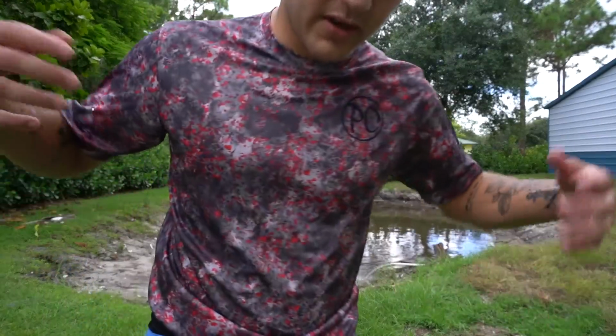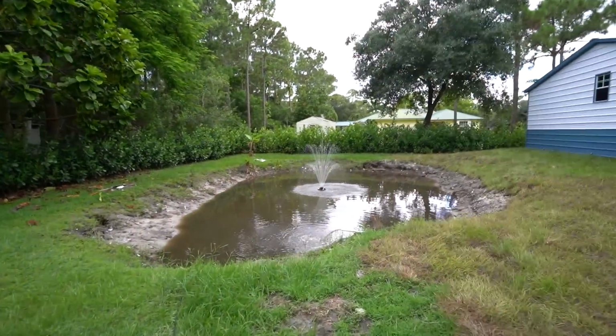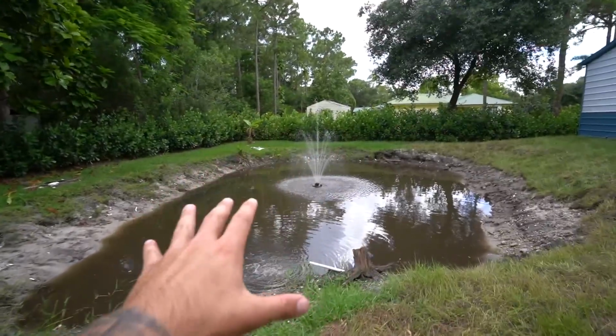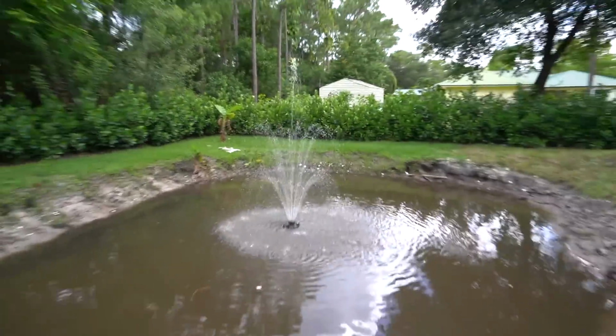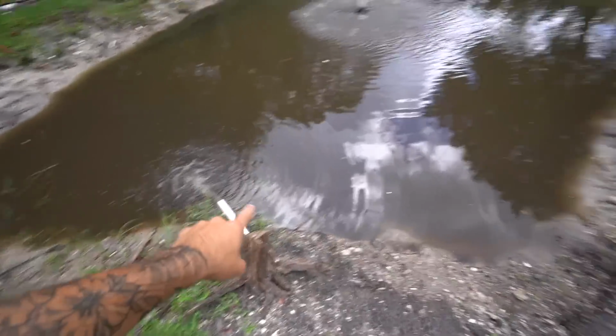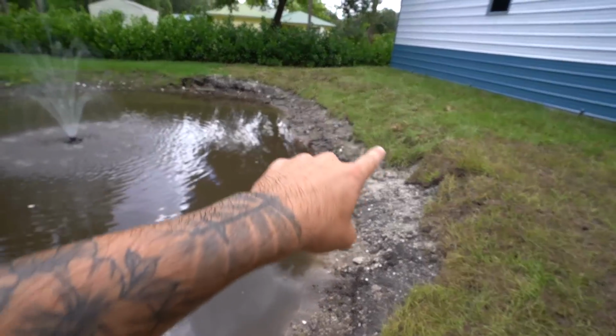Absolutely drenched. I had to go in. All right. There we go. That's what I'm talking about. Perfectly centered. Water is going. Fountain is going strong. No clogs. Looks good. Now we just got to get this water to fill up all the way to about right there. Duck enclosure. Check off the list.